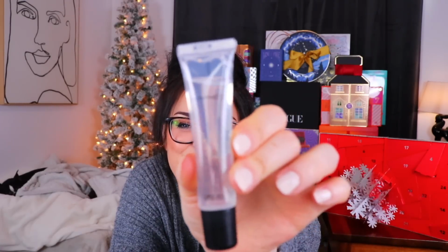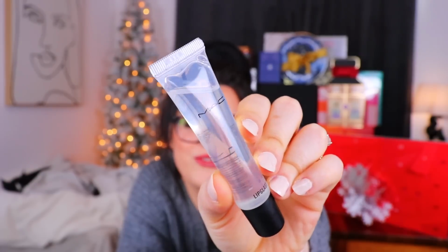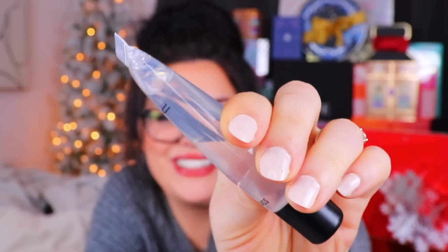Let's see what we got. Also on a squeezy tube. Lip gloss. Okay. A very, very clear lip gloss. This one also said lip gloss, did it not? Or was I making that up? Yeah, lip gloss. I wonder why the clear one comes in a squeezy tube and this one comes like a little doe foot. So we just have 0.5 ounces of the most clear looking lip gloss.